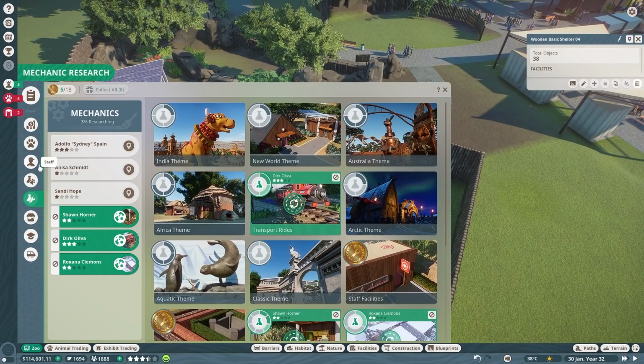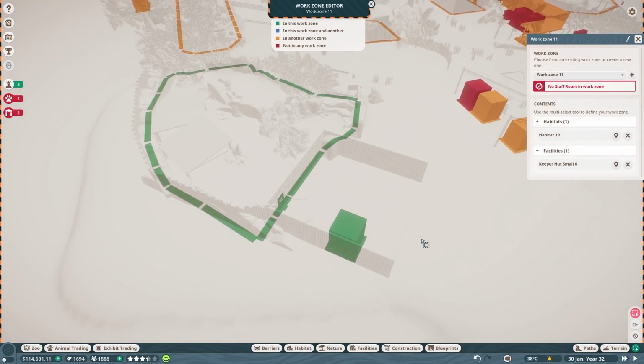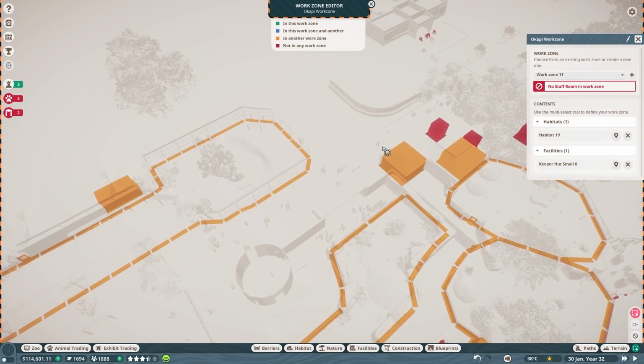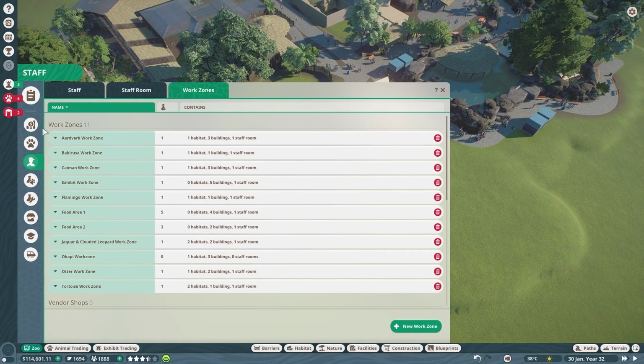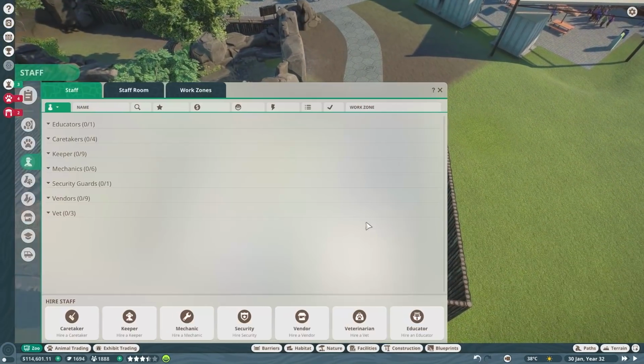Research, thank you, great. If we go to our work zones, let's see, we need to create a new one. We need to put you 2 in it, and this will be the Okapi work zone. Perfect. That is an exhibit and a keeper hut. We'll put that in there and that in there because that is the quarantine and the vet research. And then we will get a staff member here. We'll go ahead and put down a keeper here. Perfect. It should just need 1, right?